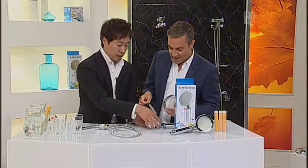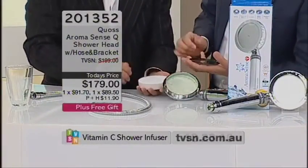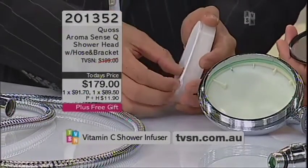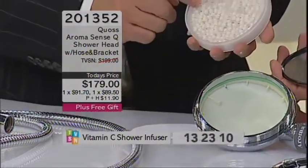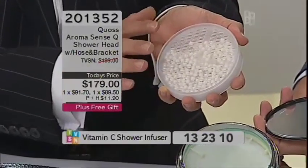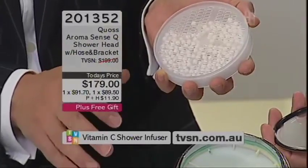Wow. Okay. So the components of the head. Yes. Obviously, we've just taken the rim off. Now, you have got in your hand. That's the... I'll just take the microfilter out. This is the ceramic balls, which is responsible for generating the negative ion as well. Okay. But it actually acts to remove the odor and the bacteria.